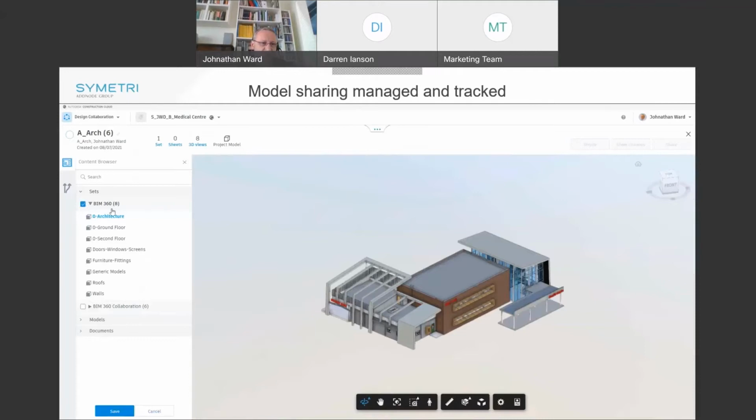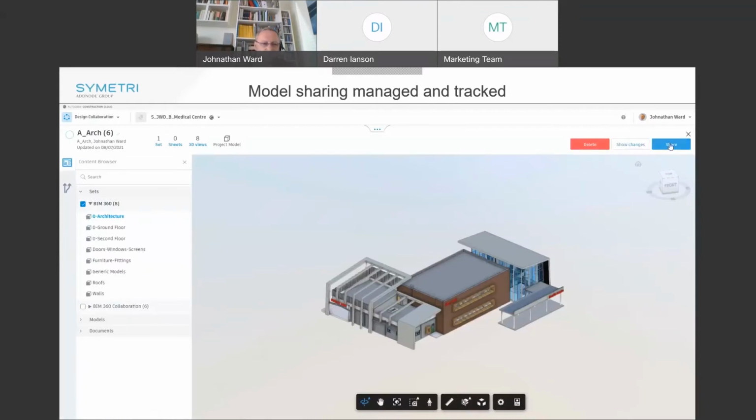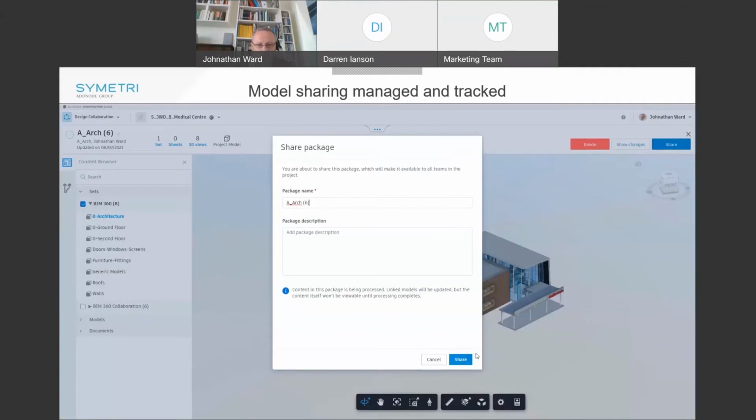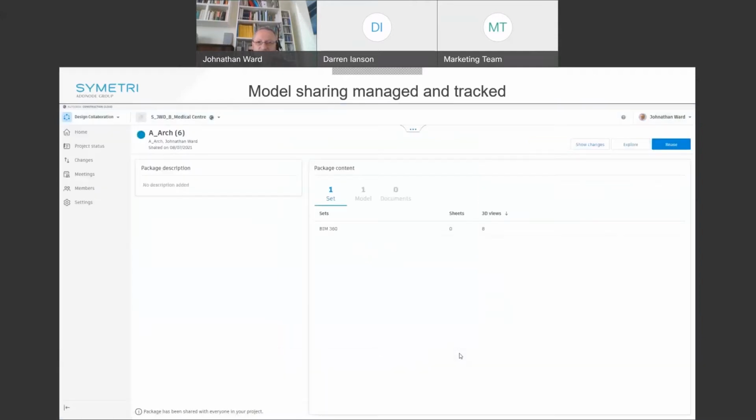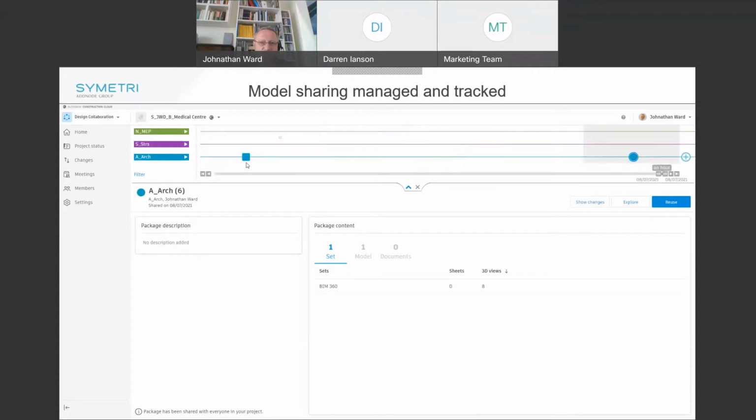Okay, so I've split out the model into these particular views. This is all configured in Revit, and this leads into the automated clash detection that we'll move on to shortly. So I simply save that package and then elect to share with the wider team. Okay, that just takes a few seconds to work through. And if we just expand the project timeline again and click through, we can see that the model was published into BIM 360, and then I've just created the package here, and that's dated the 8th.